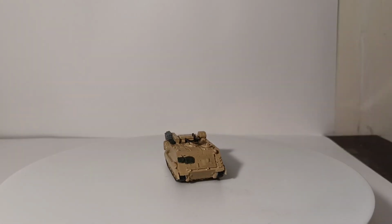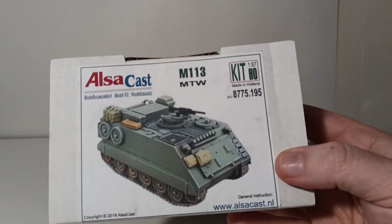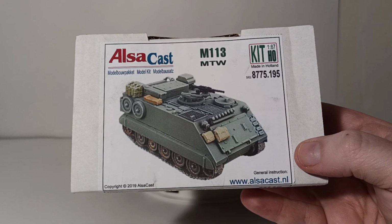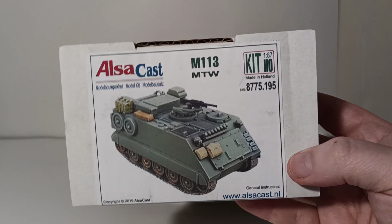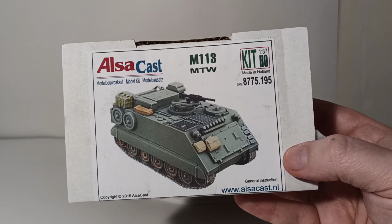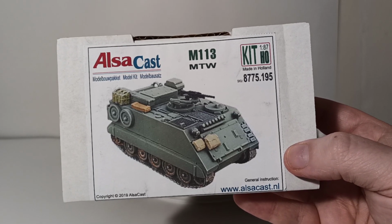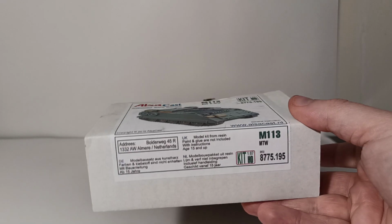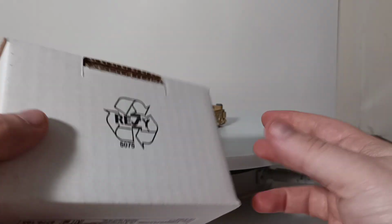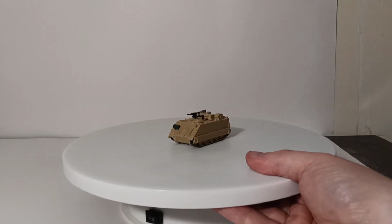With that out of the way, let's start with the box. As I said before, this is a fully assembled M113 model. Technically, this is the German version. This is a US version that I assembled. M113 MTW, kit 1/87 scale. SKU number, or model number, is 8775.195. Side of the box has very much the same information. Nothing on the top, nothing on the side, and on the back, just a recycled logo.